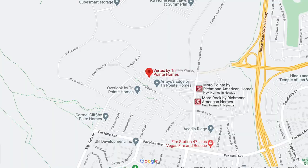Now we're heading over to Summerlin to Vertex. This is in the Red Point Square Village, and it's actually going to be close to Arroyo's Edge. Oh, all those TriPoint Homes are super close together. This is going to be a townhome community, and all the models were designed by Bobby Berg, a designer from the Queer Eye series. Love that series. Love Bobby Berg's designs. He's going to bring a little mid-century modern touch to all of the model homes here. Anticipated pricing is going to be around the high mid 400s.